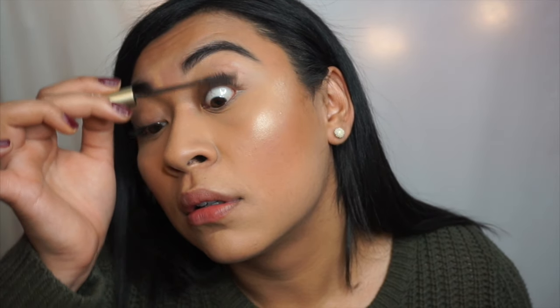Okay, and finally I'm gonna take my L'Oreal Telescopic mascara. My favorite mascara of all time. Drugstore again. Inexpensive. Amazing. Okay, and the final thing, bottom lashes.